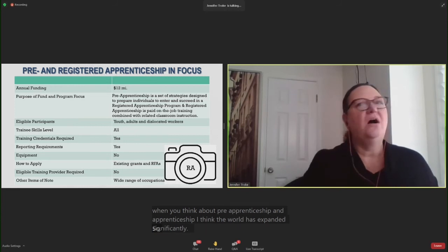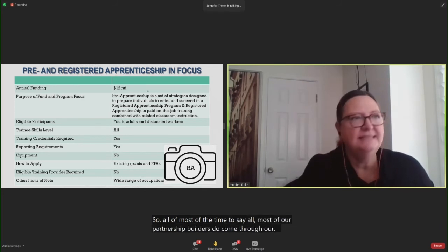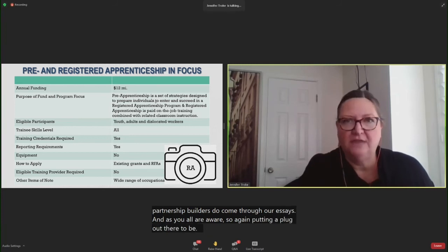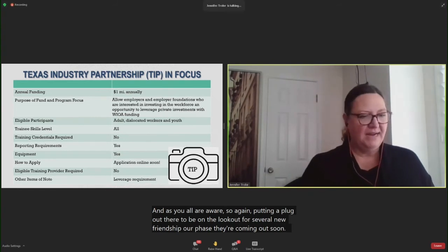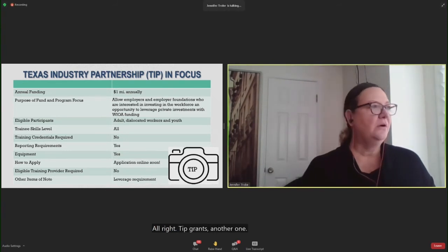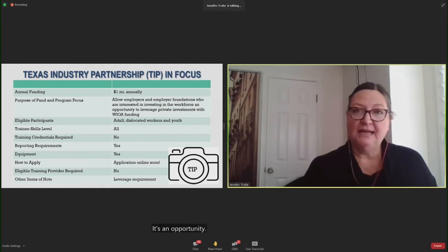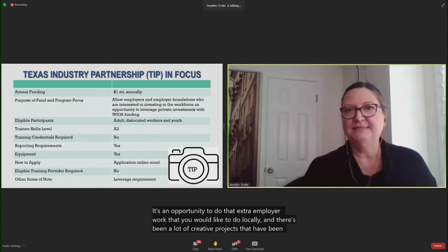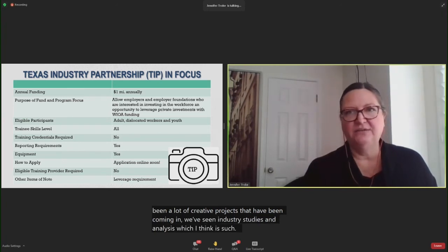Most of our apprenticeship dollars do come through RFAs, as y'all are aware. So again, putting a plug out there to be on the lookout for several new apprenticeship RFAs that are coming out soon. All right, TIP grants, another one that you all are very familiar with. It's an opportunity to do that extra employer work that you would like to do locally. There have been a lot of creative projects coming in. We've seen industry studies and analysis, which I think is such a great use of these dollars.